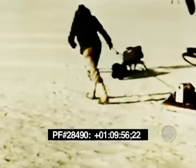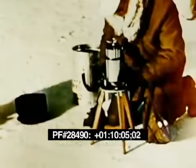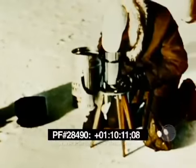This auxiliary power unit, mounted on a sled, will be used as a source of electrical power. This 500-gallon neoprene gasoline cell will be filled and left as an emergency cache. The scientists begin collecting their data. Here, a geophysicist measures the force of gravity with a graviometer.